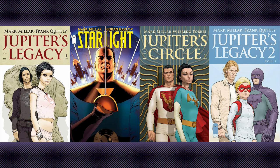And as for which of these titles do I recommend, all of them. Buy them all and read them. Like I said, how to read Starlight on a Sunday morning with a nice cup of coffee. And the Jupiter's franchise, just read Jupiter's Legacy Volume 1, then both volumes of Jupiter's Circle, and then follow that up with Jupiter's Legacy Volume 2, and you'll have a great time. It's a wonderful read.